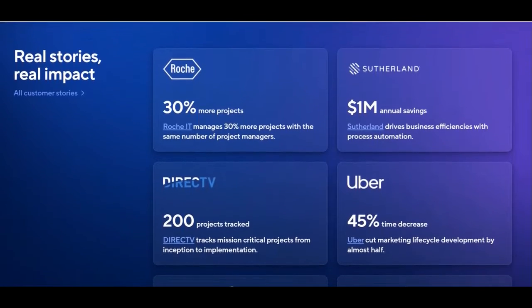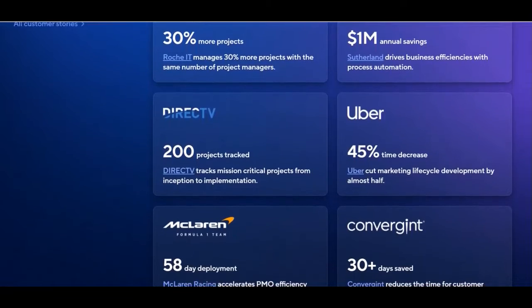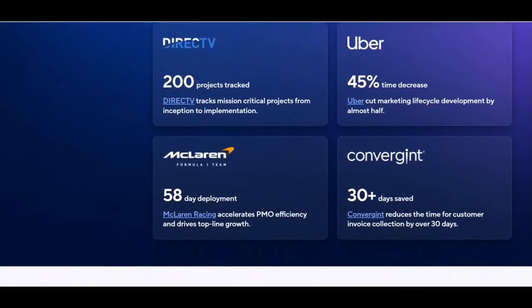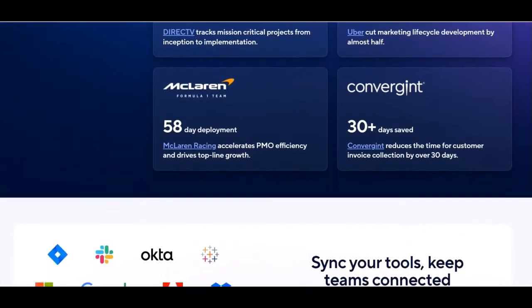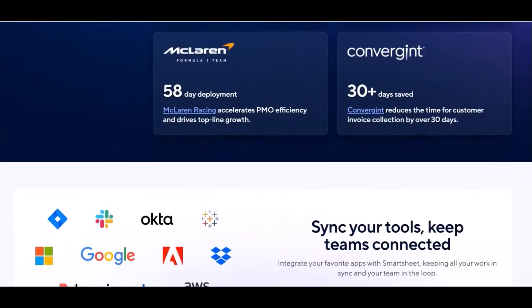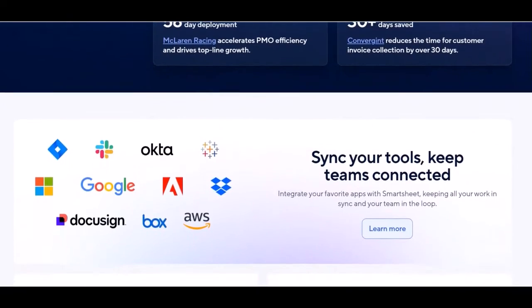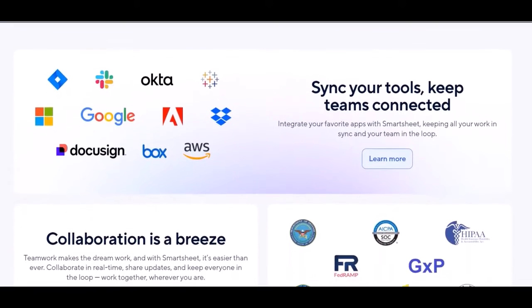The cost of Smartsheet certification exams. Now let's get to the numbers. The cost is per exam attempt, so if you don't pass on your first try, you'll incur additional costs for retakes. Here are the typical costs for individual exam attempts, as provided by Smartsheet. Core Product Certification, $149 per attempt.